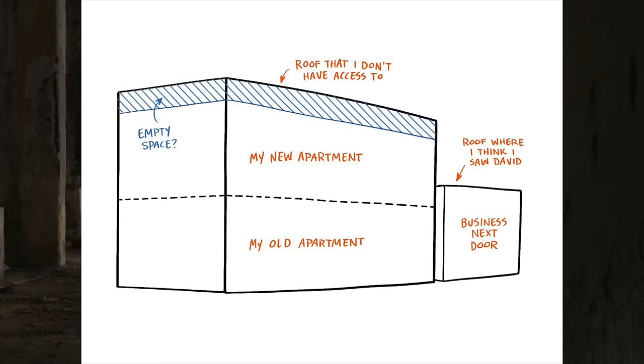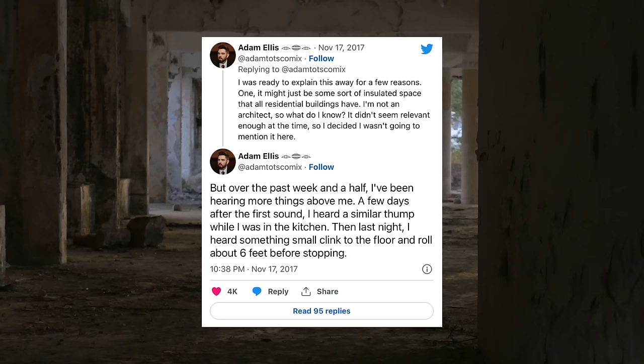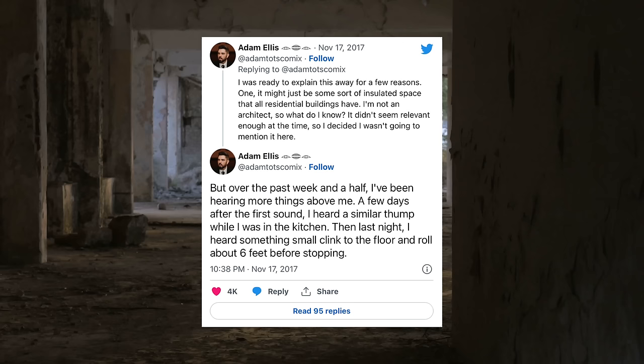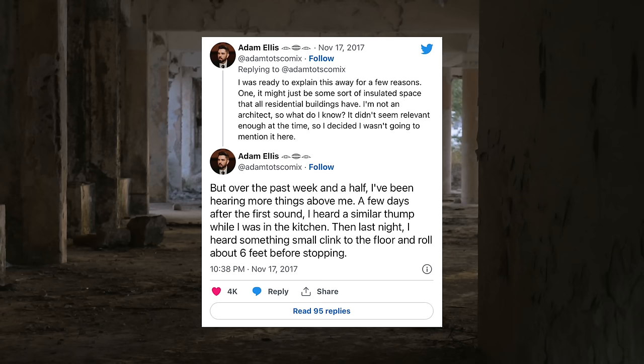We'll see. I think maybe the hatch leads to a short ladder going to the roof. But even if that's the case, the hatch is level with all the ceilings in my apartment. That means that there's 3 feet of empty space all over my apartment. You see the photo, guys? I was ready to explain this away for a few reasons. One, it might just be some sort of insulated space that all residential buildings have. I'm not an architect, so what do I know? It didn't seem relevant enough at the time, so I decided I wasn't going to mention it here.